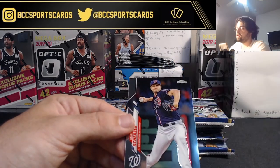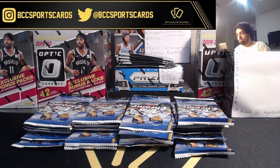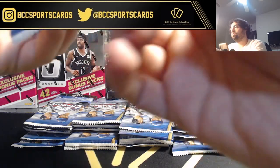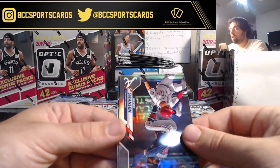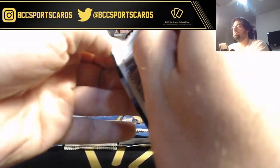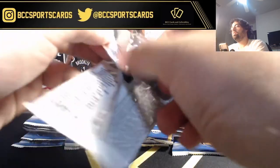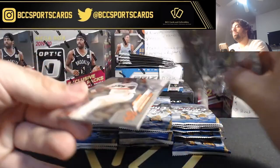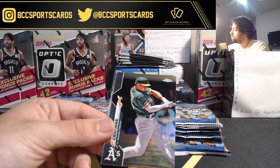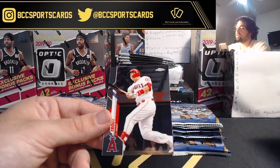Got some nice Trout stuff here tonight as well. Got a Scherzer. Nunez on the front. Soto. Got a Swanson refractor and a Lizardo. Chapman, Reese Hoskins, and a Mike Trout face.